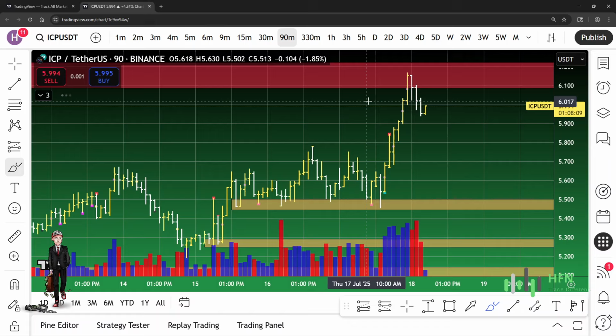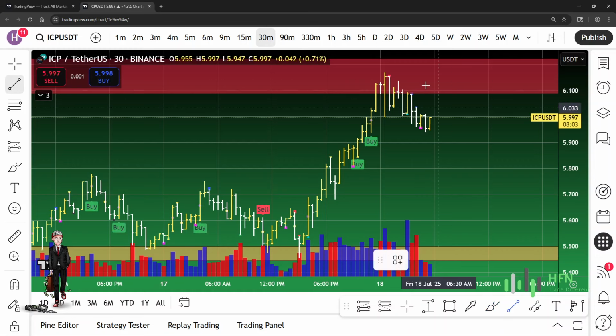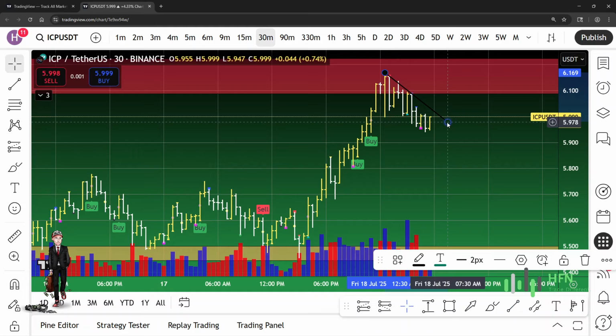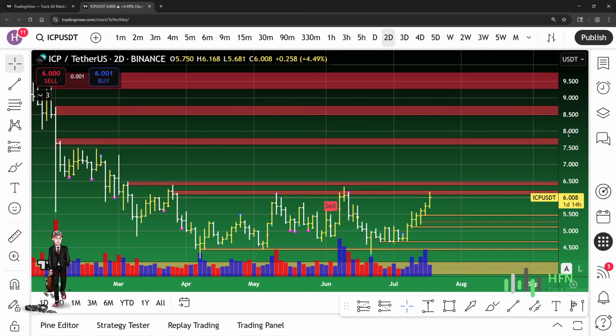So yeah, currently we're seeing the price on a downward move on the short term. Here it is even on the 30-minute chart. You guys can see that, yes. We're seeing a downtrend occur on the smaller time frames. Here's ICP on the 2.